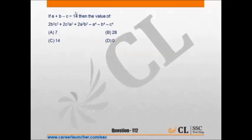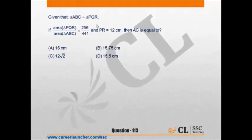The next question is, if a plus b minus c is equal to 14, then the value of this expression is. Let us take the value of a as 8, b as 6 and c as 0. 8, 6 and 0 are satisfying this equation. We get an answer and the answer is negative, which is not available in any of the options. Let us take another combination, that is 6, 8, 0. At this combination we get a different answer, that is also negative. So, this is not available in any of the options. Let us move to the next question.